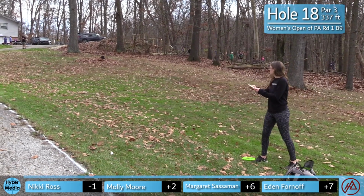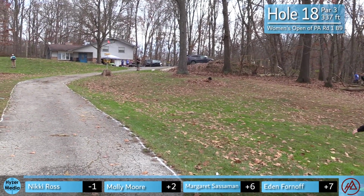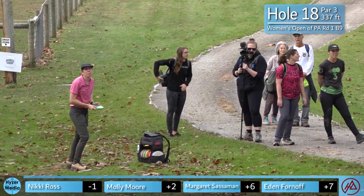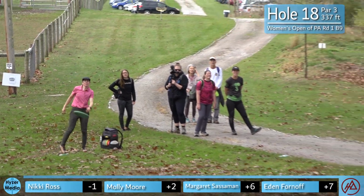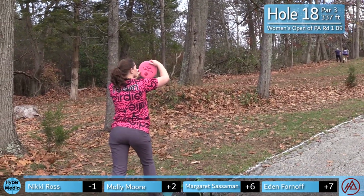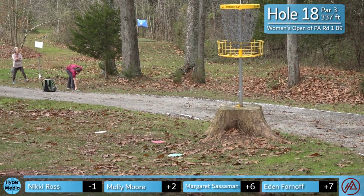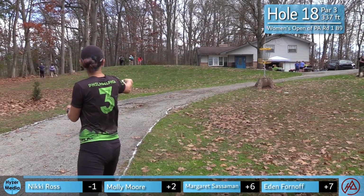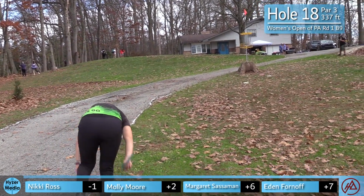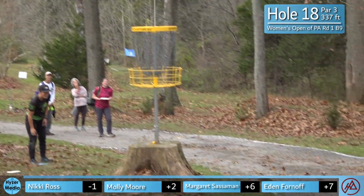A little wide, but still safe by the Mando, and that gets her there on that right-hand side of the fairway to give her a little hyzer shot into the basket. Keeps that nice and low, puts it right there. Beautiful upshot. Beautiful shot from Molly. It looks like Maggie's giving us a soft bid here, but a nice layup there. Go for it. Everybody's goading her on to go for it. She gets scared at the last minute and lays up for par. Very, very scary elevated basket.